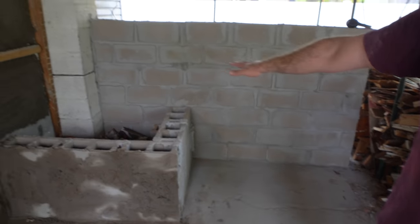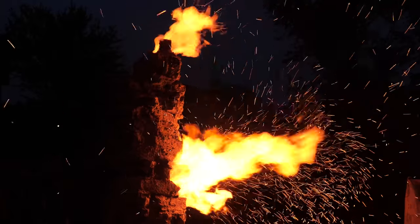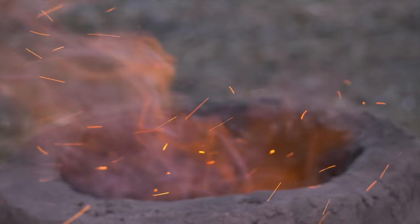Now, finally, with a permanent location where we can build, what we really need is a long-term solution for getting things hot. So the first step of the process is perfecting our brick-making recipe so we can officially unlock ceramic bricks in our tech tree and start using that for the rest of the process.